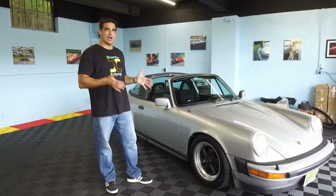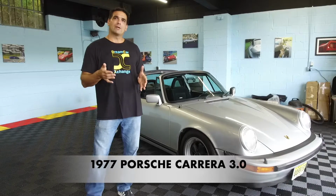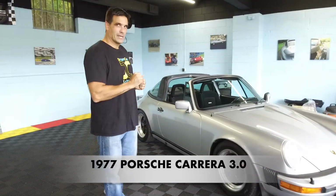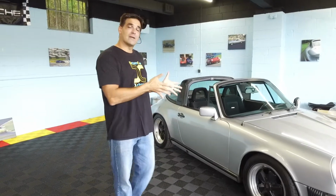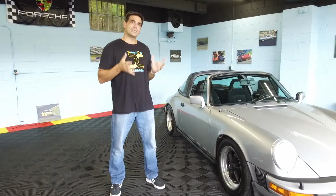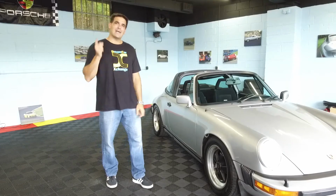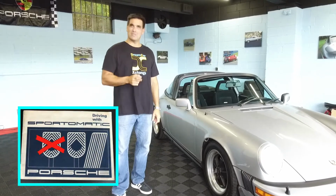It is a pretty rare Porsche. It is a 1977 Carrera 3-liter. Okay, so this car actually was never made for the States. They made about 2,500 or so coupes and 1,123 Targas. But what makes it really special is it has a Sportomatic transmission.